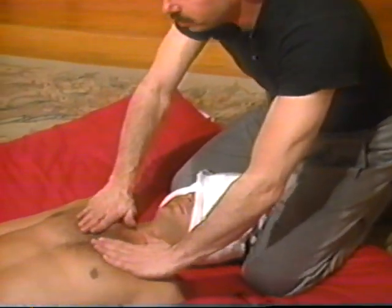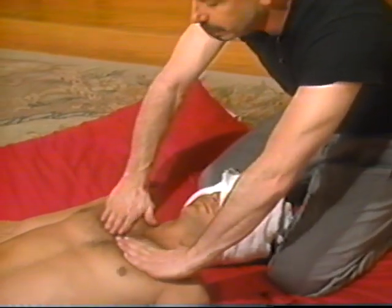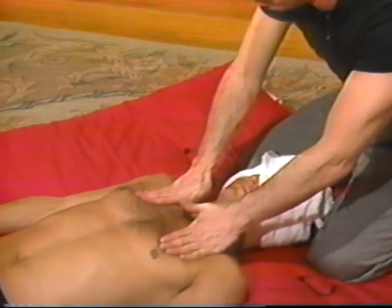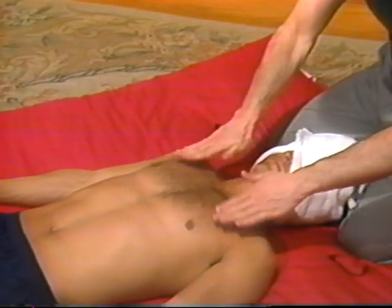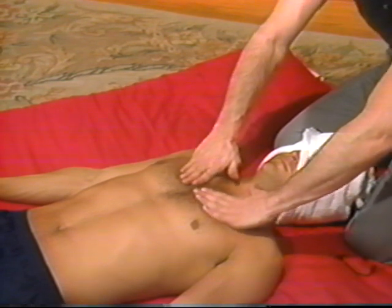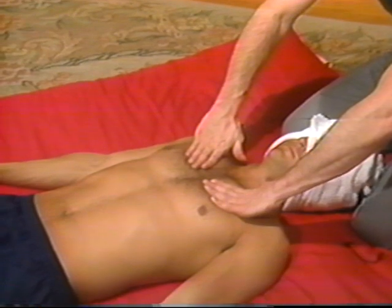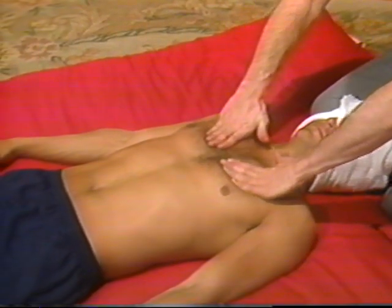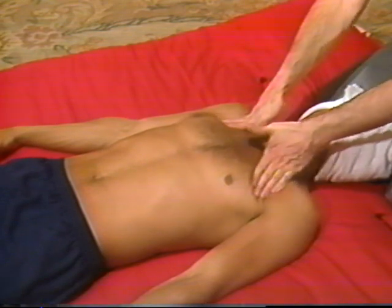And next we're ready for the chest. With our four fingers pressing down in three different positions, pressing toward each other, pressing straight down to the feet, and pressing out to the corners of the shoulders. These are on top of the pectoralis muscle here, and we're going to be doing three rotation positions, one, two, three, one, two, three, one, two, three.